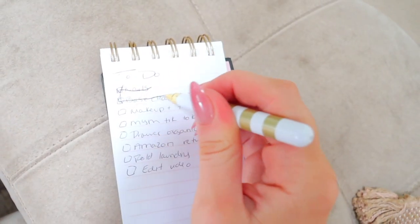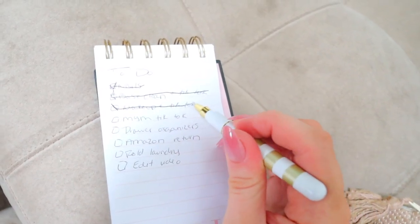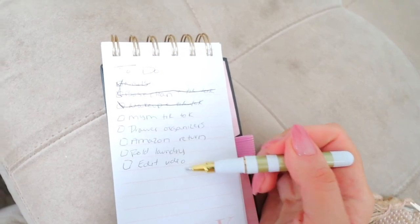The base clean and we filmed that. We did our makeup and we filmed that. We still have to do that. Oh, we still have to do everything else.